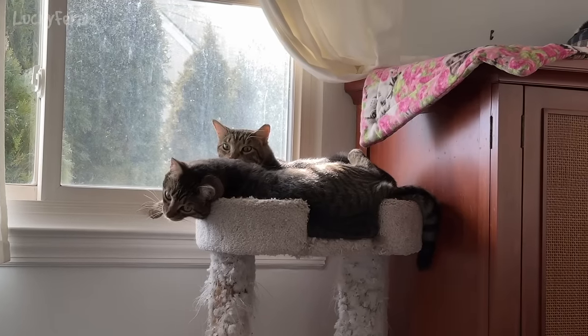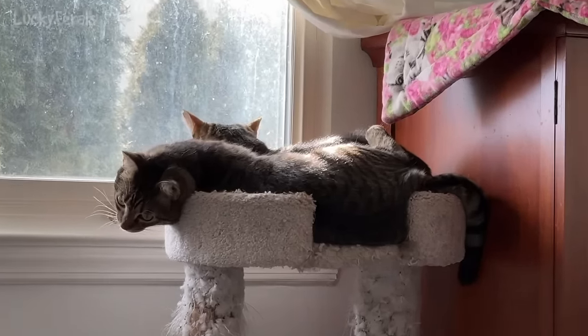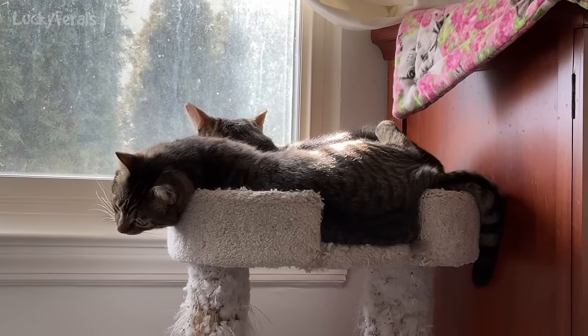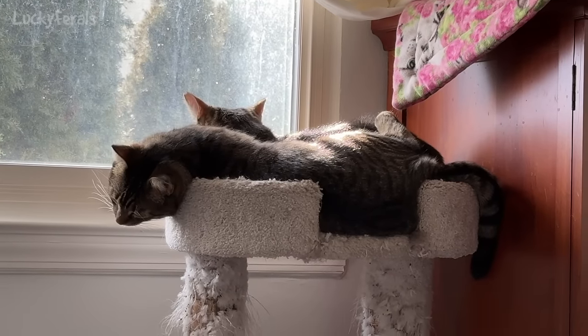It's 1:40 p.m. Look at what's going on here. There are two cats on the top of this cat tower. I think that's Ringo and Richard, because I know it's not Nancy. Nancy's in the other room.